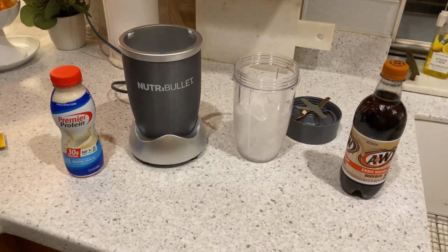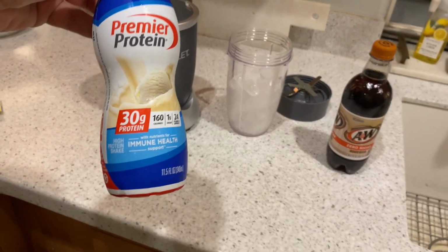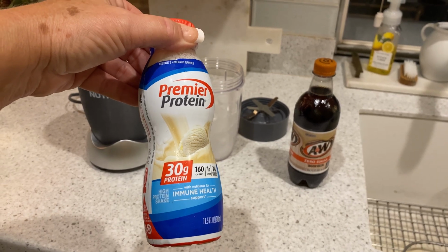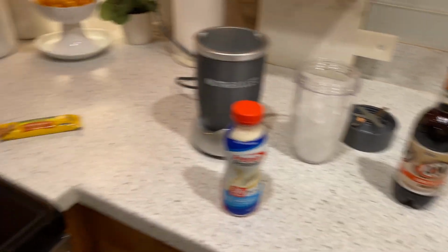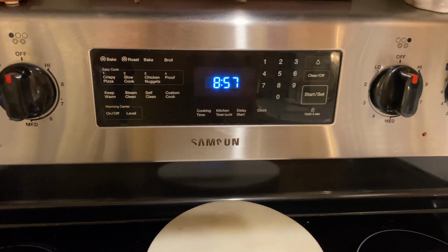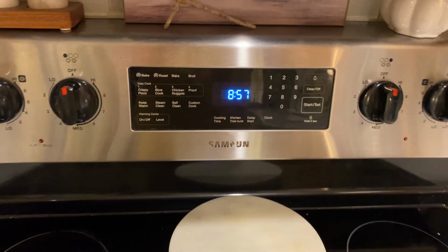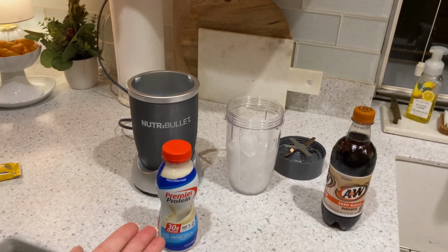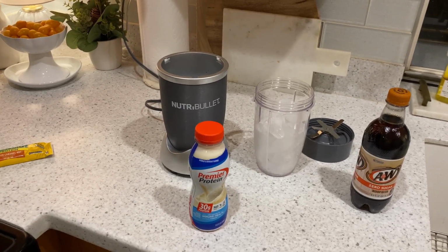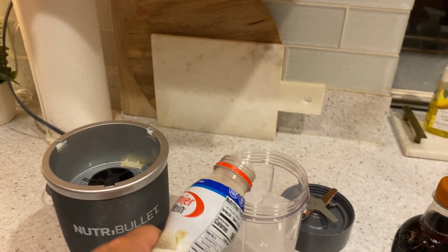All right, we're going to give this hack for a root beer float a try here, you guys. I'm using Premier Protein, 30 grams there. I didn't get lunch today, and I'm purposely not having dinner because by the time I got off the phone with my Gabby and got through filming the grocery haul, it was 9 o'clock. I'm not about to try to eat dinner. I'm also trying not to eat in the evenings. I'm just going to go with this, and hopefully I'll be down another pound in the morning. So let's give this a whirl. 160 calories, 3 net carbs.